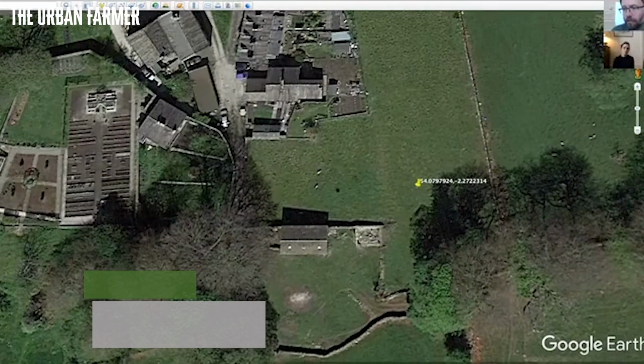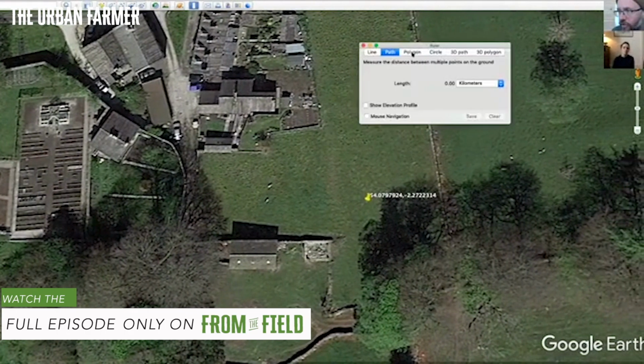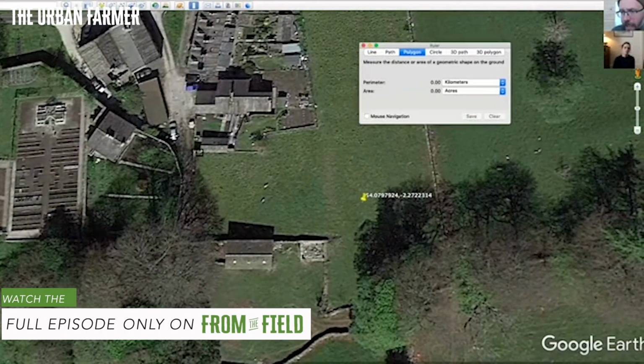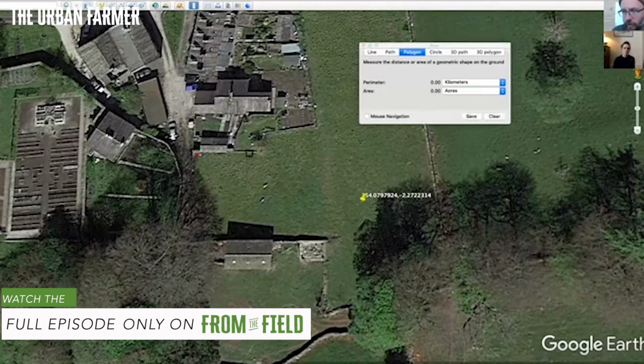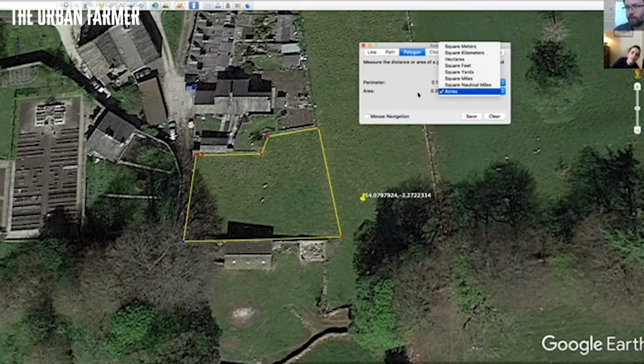You would be fine to just put something in there. How much of this plot can you use? We can use all of it, that whole length. So that's a quarter, just a little under a quarter acre.